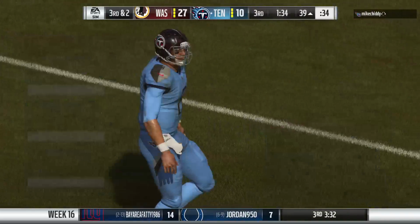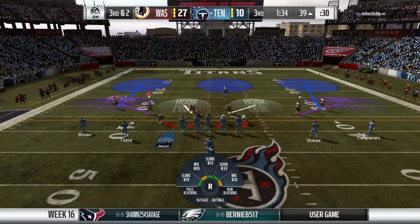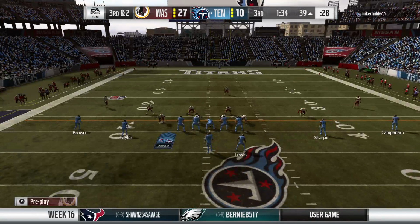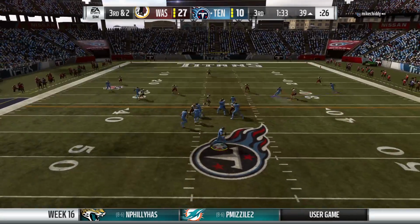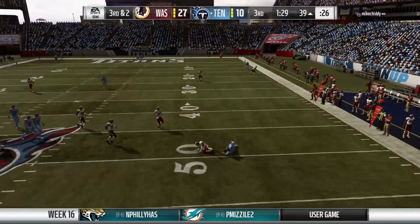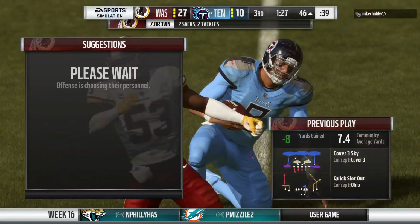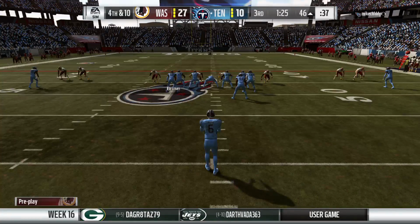Tremendous field position there and a perfect time to do exactly what they did. Take a shot at the end zone. And they went for the big play, just unable to complete it. Mariota on 3rd and 2. Eluding the pressure right. And he's going to have to eat this one as down he goes. Zach Brown in there to drop him for his 11th sack of the year.